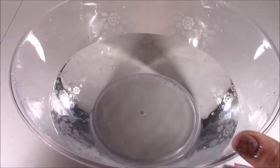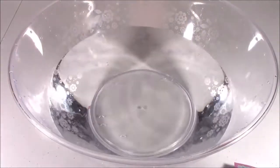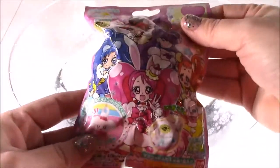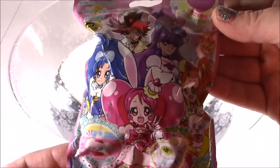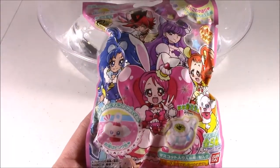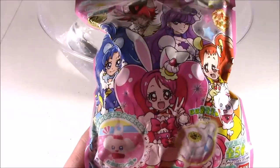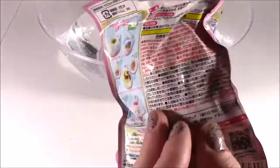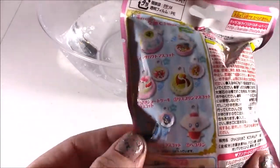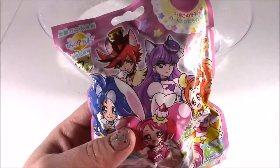Now, I don't know if this is gonna overflow. I'm hoping it doesn't. Let's just do one at a time so I don't get a big mess on my table. So here is the first bath bomb. And I can't make heads or tails of what it says, but it is amazing. It's so, so pretty, pretty colors. Look at that little girl, she's so cute. And we got tons of cool toys we can get. Let's open up this baby.